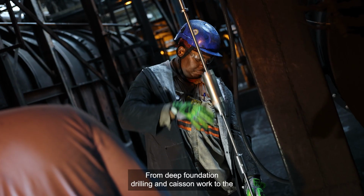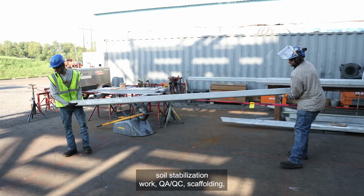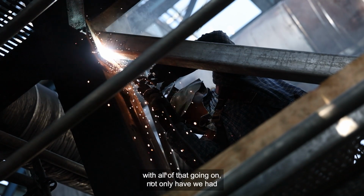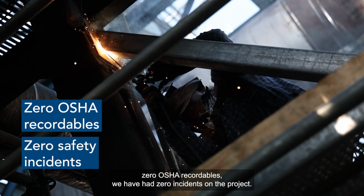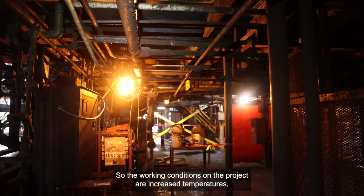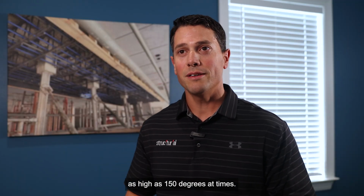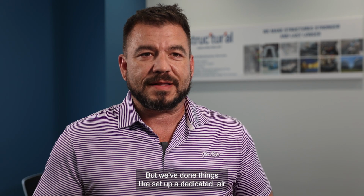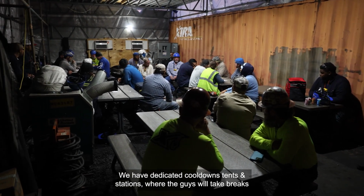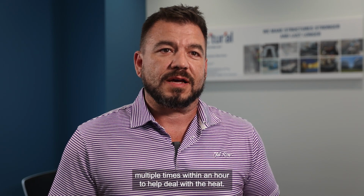From deep foundation, drilling and caisson work, to the soil stabilization work, QA/QC, scaffolding. With all of that going on, not only have we had 0 OSHA recordables, we have had 0 incidents on the project. Their operating equipment is running, so the working conditions on the project are increased temperatures as high as 150 degrees at times. But we've done things like set up a dedicated air-conditioned lunch space very close to the job site. We have dedicated cool-down tents and stations where the guys will take breaks multiple times within an hour to help deal with the heat.